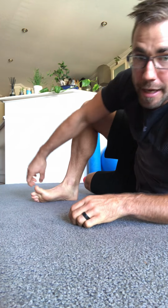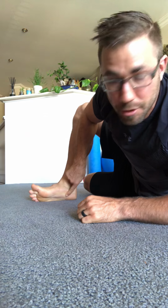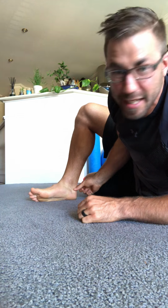So you've got to think about your foot as this being number one, that plantar fascia, or the underside of the foot, being 2, your Achilles almost being 3, and this whole calf muscle complex being 4. Not only that, but it extends above the knee as well.